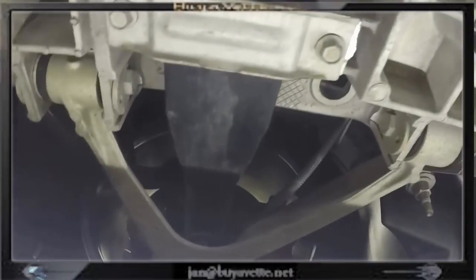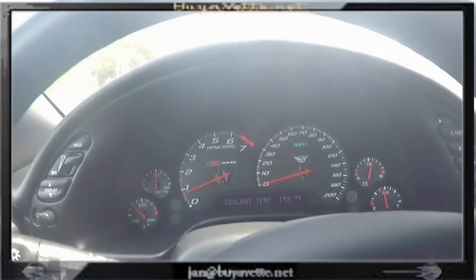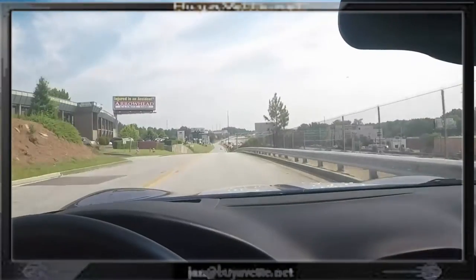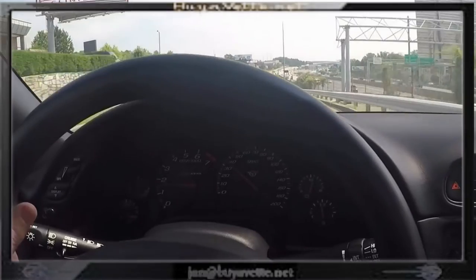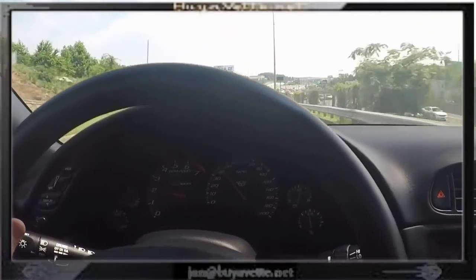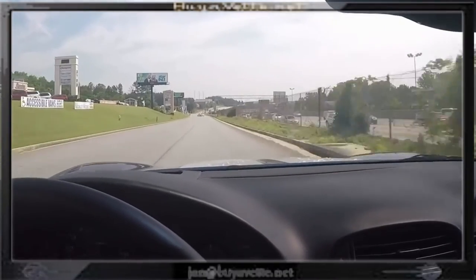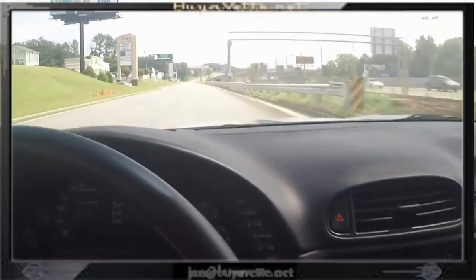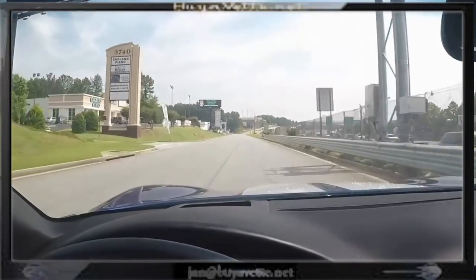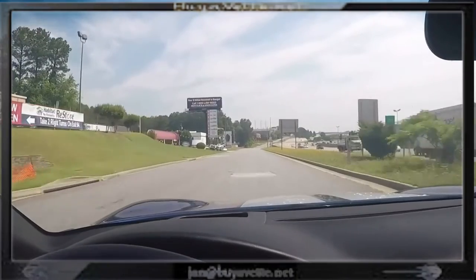This is a well-equipped car. It is a Z06 and it drives great. Everything in great order. Dash, instruments, seats, panels, etc. One heck of a car to own.